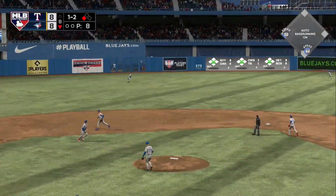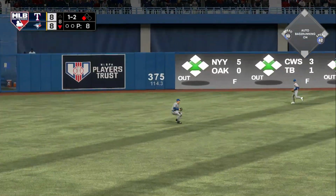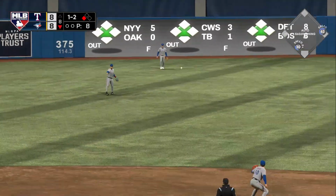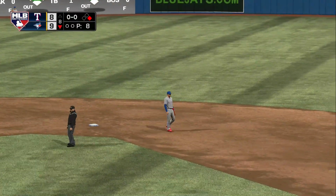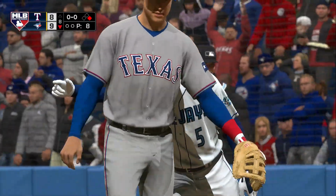Swing and a line drive. And he will deliver one of the biggest at-bats of the night. It's a base hit, and the go-ahead run will score from third as they've taken the lead here in the late going.